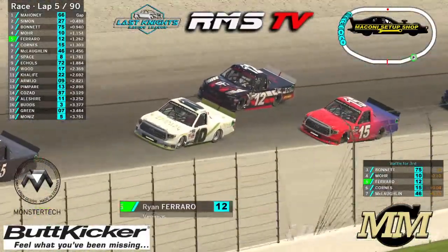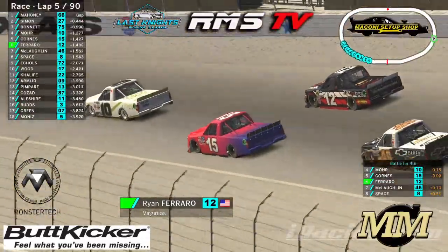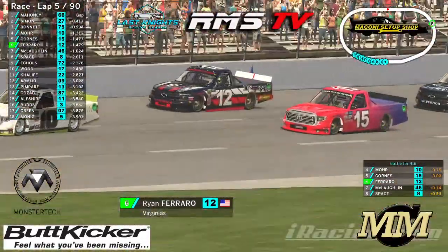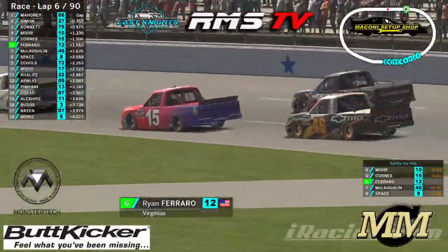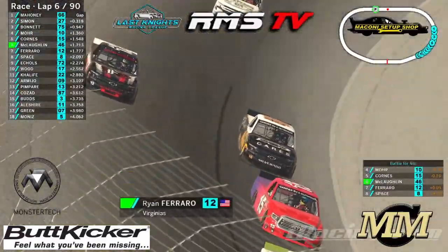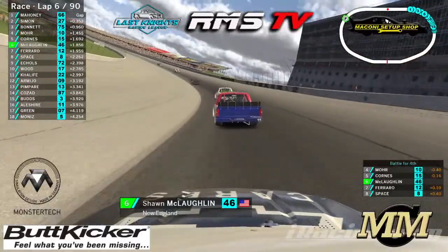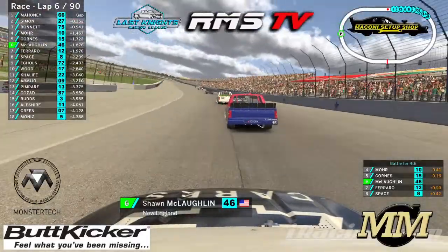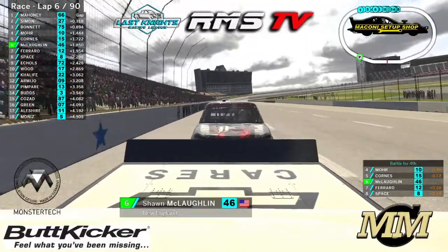A little further back, boy, they're scrambling for position back here. There's the 12 of Ryan Ferraro, and Seba Corns in the 15 truck. Corns is going to get around the 12. Look at the 46 of Sean McLaughlin trying to make his way through, now up to the 6th position. He's got Ferraro right on his tail.